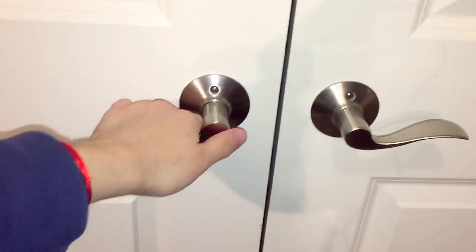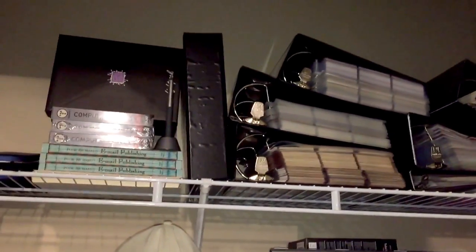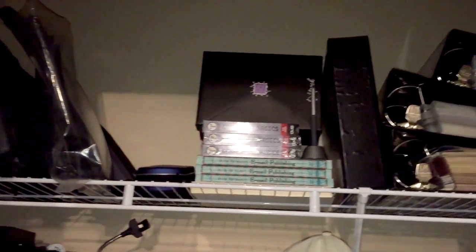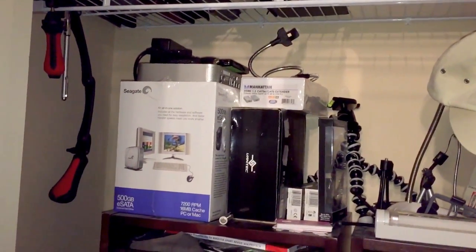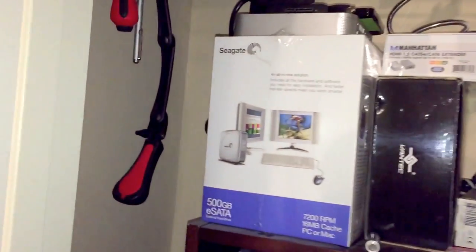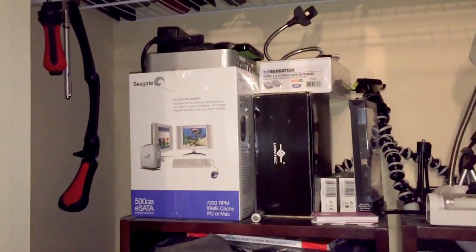This is the closet of wonders. Things that I don't necessarily need at any point in time, but they're here. Various collections that don't need to be displayed, although I need to pull a couple of them out. Tech that is better not seen and probably never going to be used. An eSATA external drive. It worked, I'm sure, well, but I just never got around to using it.